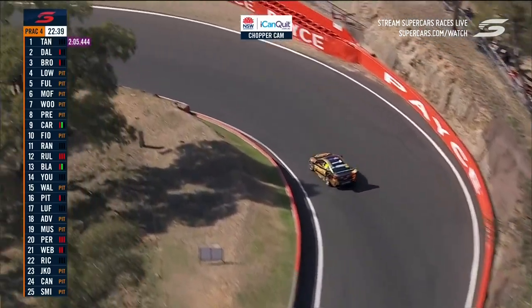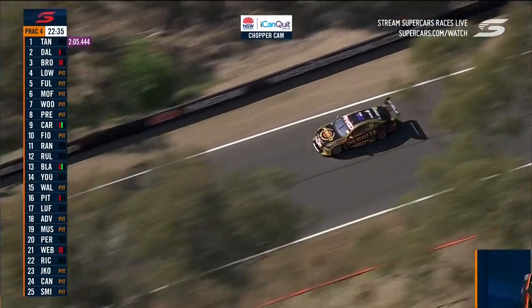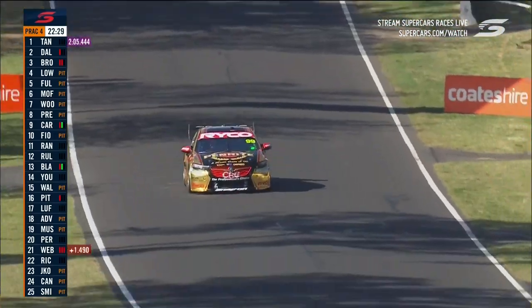Garth Tander is our fastest driver out there at the moment, with a 2:05.4 from Dalberto. It's 0.04 of a second as Mark contemplates the answer. And Will Brown is third fastest.